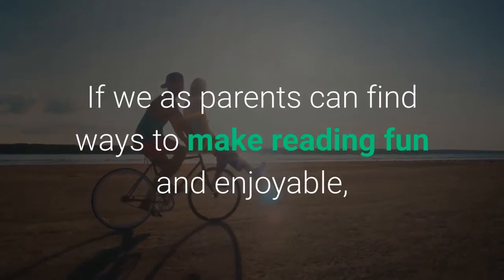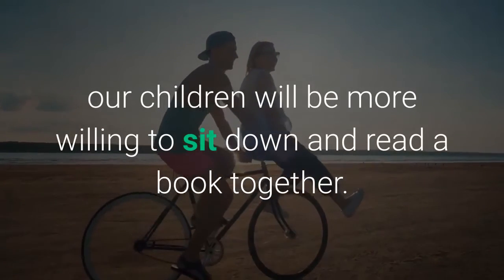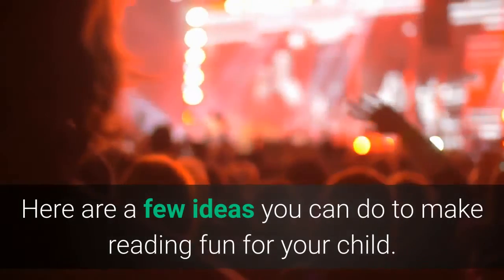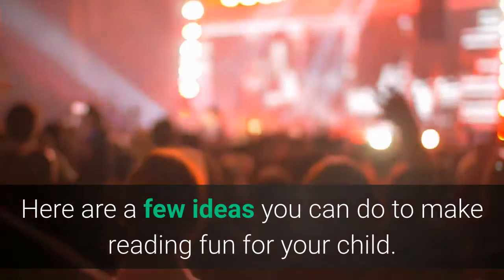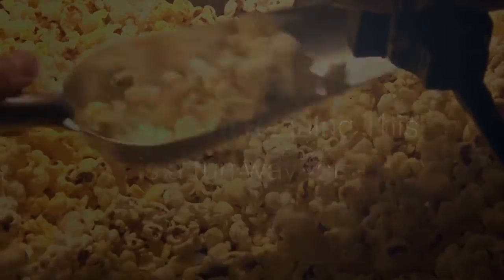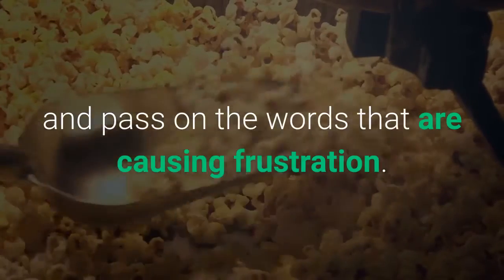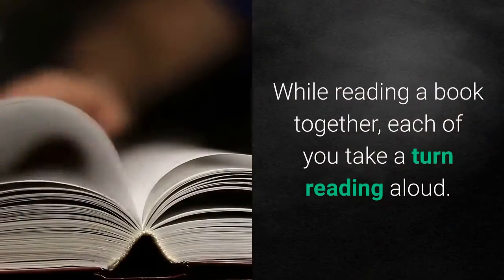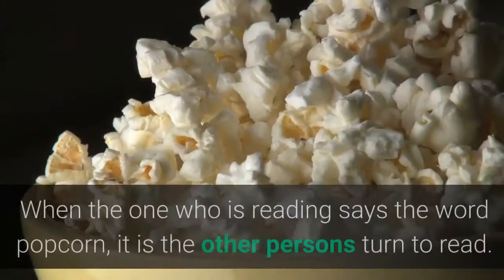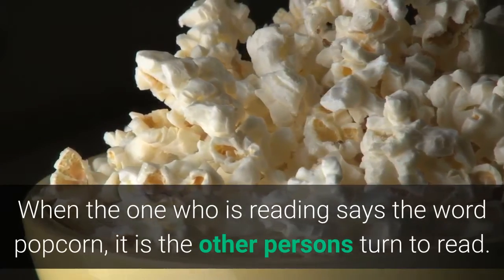If we as parents can find ways to make reading fun and enjoyable, our children will be more willing to sit down and read a book together. Here are a few ideas you can do to make reading fun for your child. 1. Popcorn reading. This is a fun way for a child to be able to read the words she knows and pass on the words that are causing frustration. While reading a book together, each of you take a turn reading aloud. When the one who is reading says the word popcorn, it is the other person's turn to read.